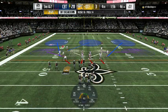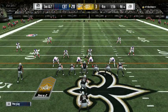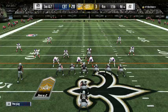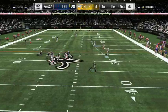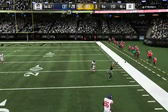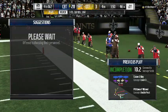This offense so far on third down, they're struggling. 0 for 6 thus far. Here it's 3rd and 2. Now here's Vic. He'll buy some time right. And that's going to be too high. Out of bounds and incomplete.